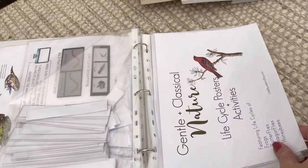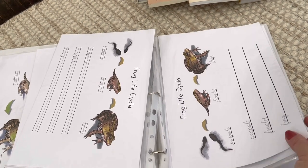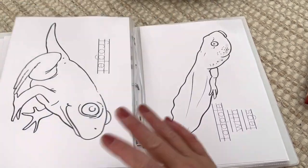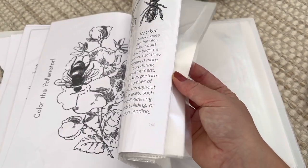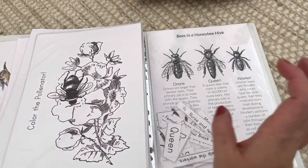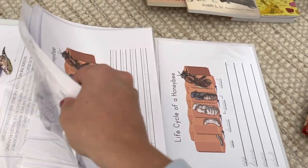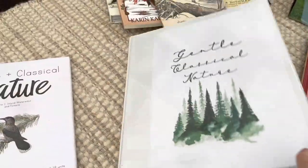I do feel like some of these will be good for the future. They're probably just a little bit too old right now for us. But great ideas. The colouring in sheets are good. We use those, whatever we're focused on. She just gives you heaps of stuff. Like, this here is all about the bee, and obviously we'll do that later on in the year. But she's really well organised, and I quite like that.